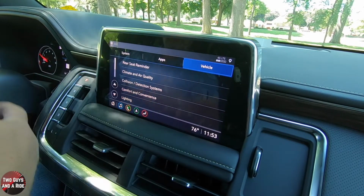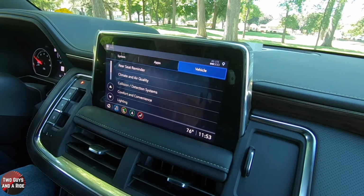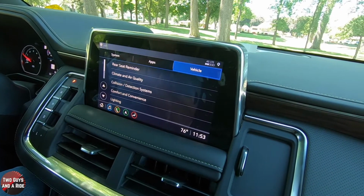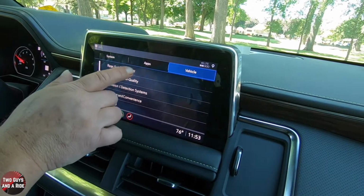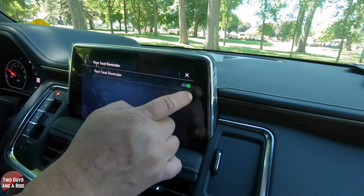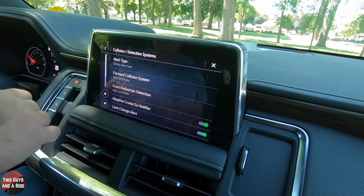Vehicle, this is where a lot of your safety systems are. Your rear seat reminder, every time you turn the car off, it flashes on the dashboard to check the rear seat so you don't leave someone or some person or an animal in the car when it's hot. You can turn that on or off here just by clicking it and going, that's off. Okay. You can look at, let's say, collision and detection system.